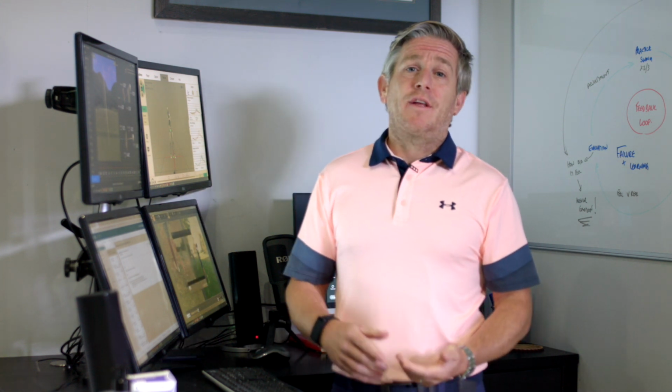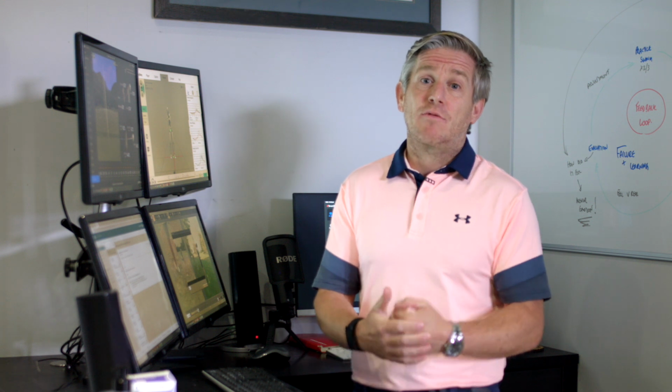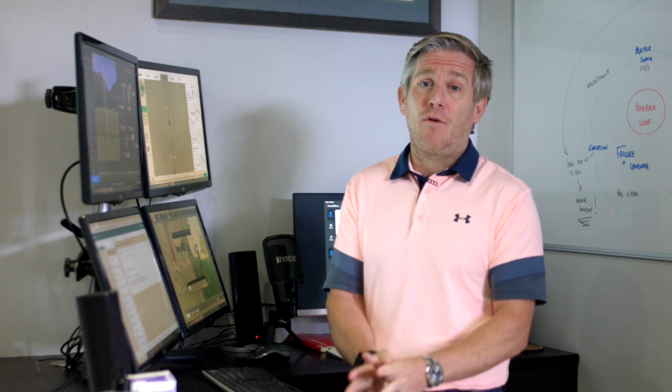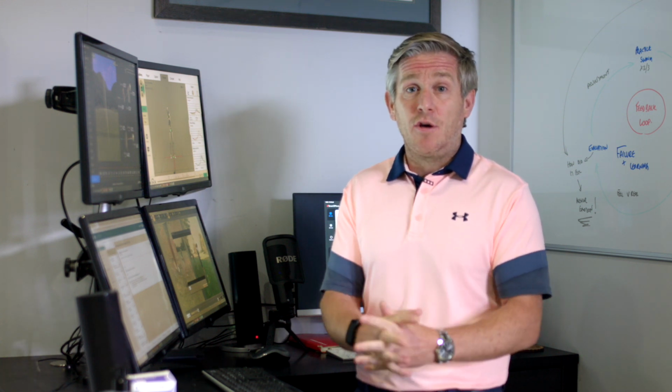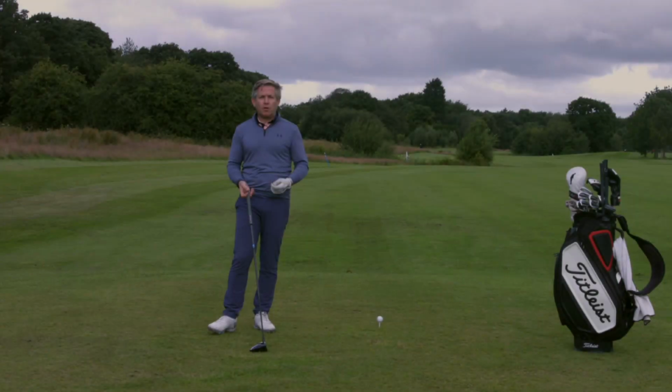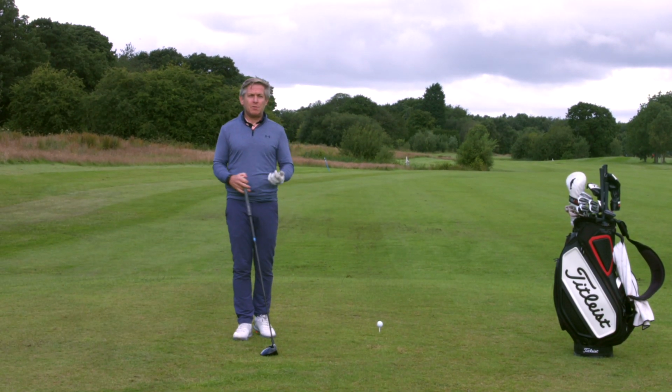So, having a look at things there, loads of interesting bits, but a lot of it's starting to come from the dynamics in the swing and the fact that he's now separating and loading the club so much better. Let's have a look at what you can apply to your game outside to help you get a little bit more distance. So having a look at Bryson's game there, what is it that we can take from it that's really going to allow you to get some more power?